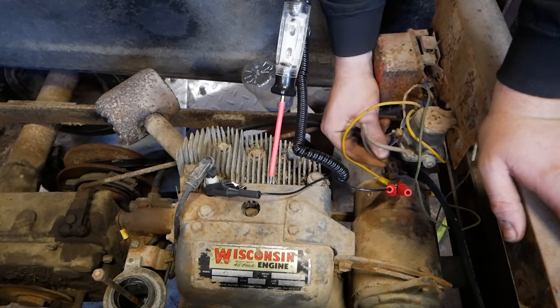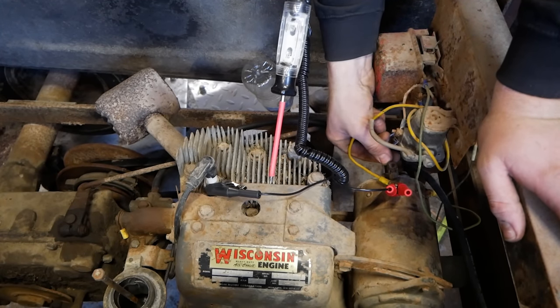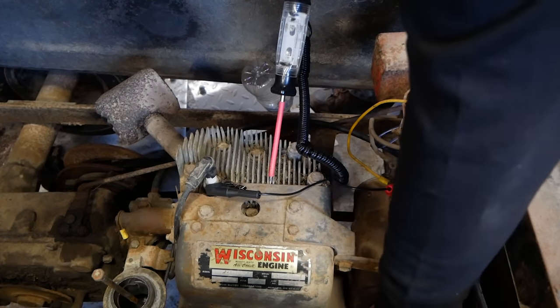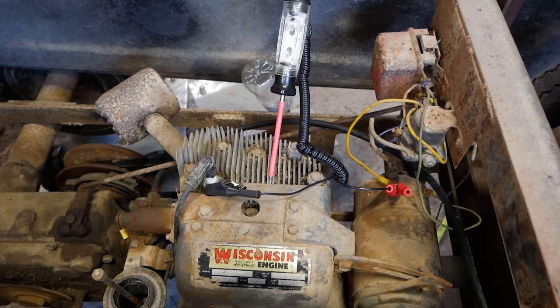So, what we have is either a bad connection somewhere, or not enough amperage, that the motor is just absorbing it, or the motor seized. Well, it ain't that one. I'll play around and see what I can find. Alright, yeah, well, that would do it too.